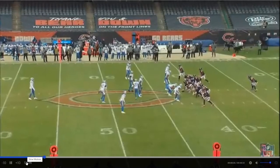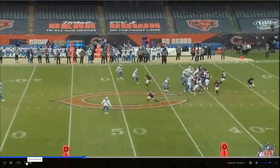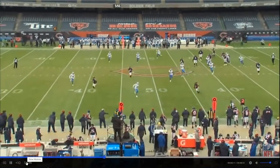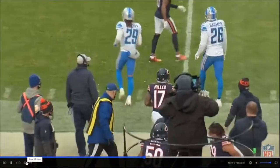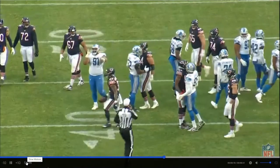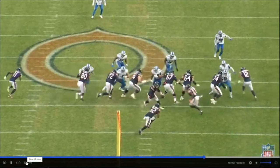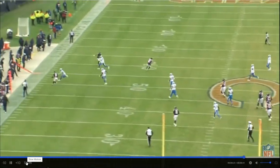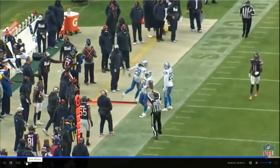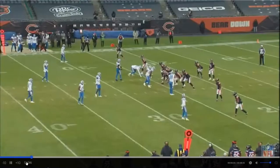Second and 13. Play action again. Backside to. I wouldn't say it's the exact same, but watching this, it feels a little bit more like what the Rams do. A lot of bringing people cross field. And I just happen to see a lot of Rams recently. A lot of play action, a lot of cross field stuff.